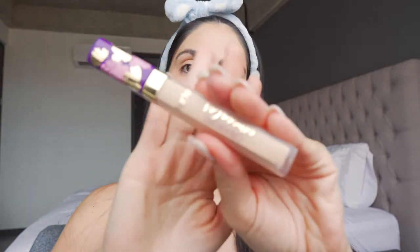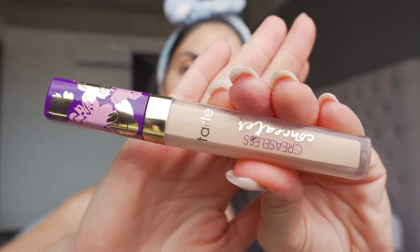Okay, so I love how this looks so far. Now we're gonna go in with the Tarte Creaseless Concealer. I would say that this shade is a little bit too white for me. This is in the color Light Sand.